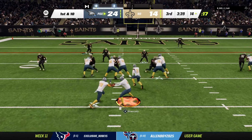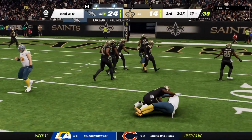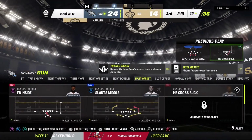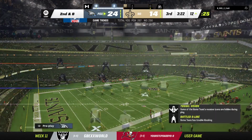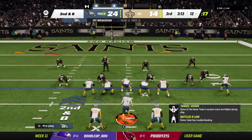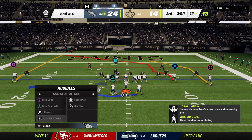Now a shotgun handoff to Pollard, and he'll fight his way down right around the 12. 2 yards that time. A stark contrast from the big chunk on the previous play. Typically, we think it's the strong safeties that are better tacklers, especially closer to the line of scrimmage amidst traffic. But in this case, how about the free safety coming up and making the big-time play?